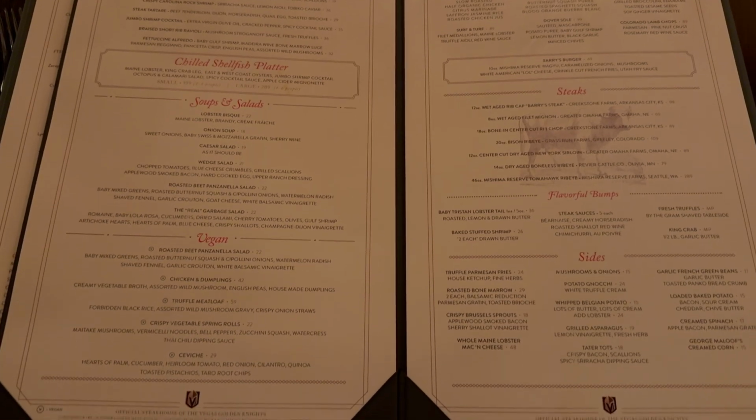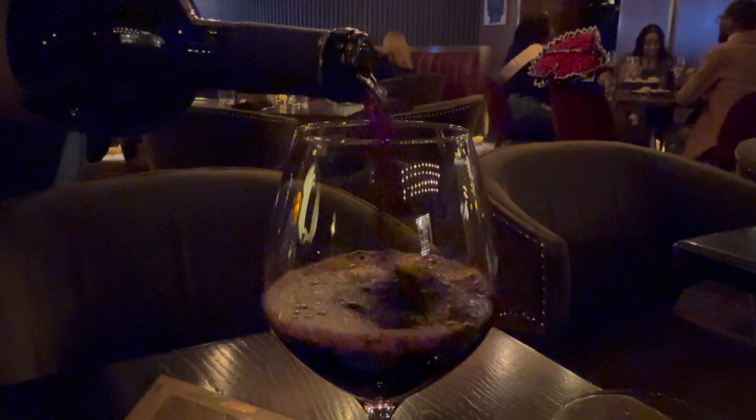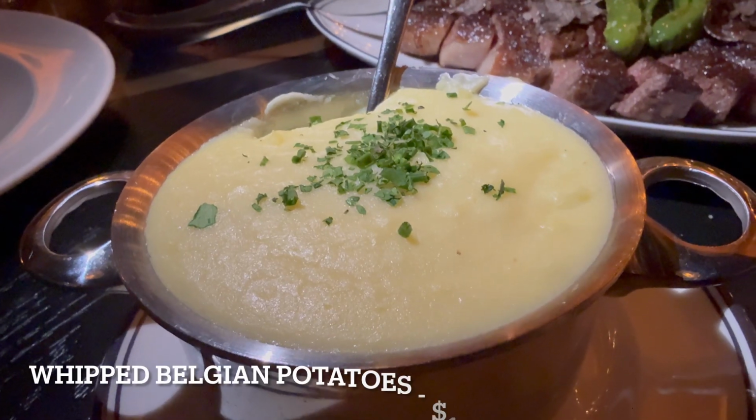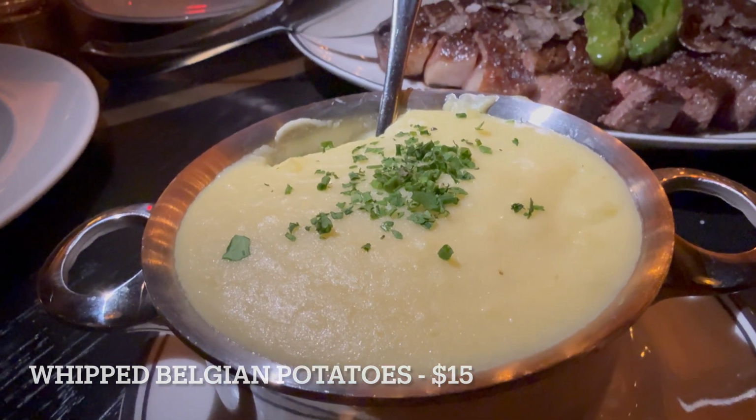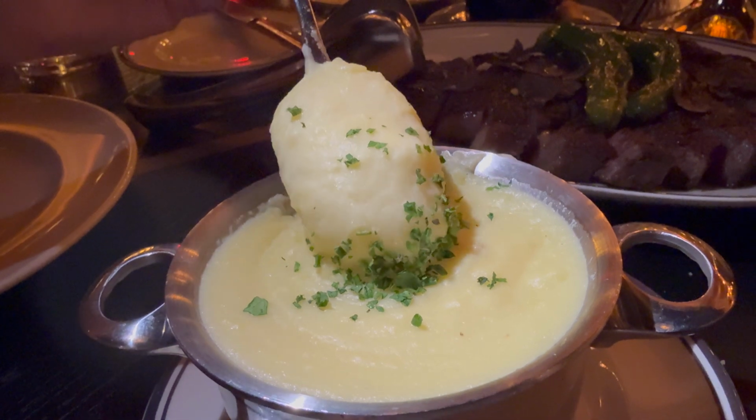We took a look at the menu, but knew we were going to get the chef's recommendation. The meal started with rolls and focaccia bread. We skipped the appetizers as we had been snacking all day and ordered a bottle of wine. The wine offerings do span many price points. Sides are shareable, and we chose the whipped Belgian potatoes. They were creamy and buttery, and I highly recommend them.